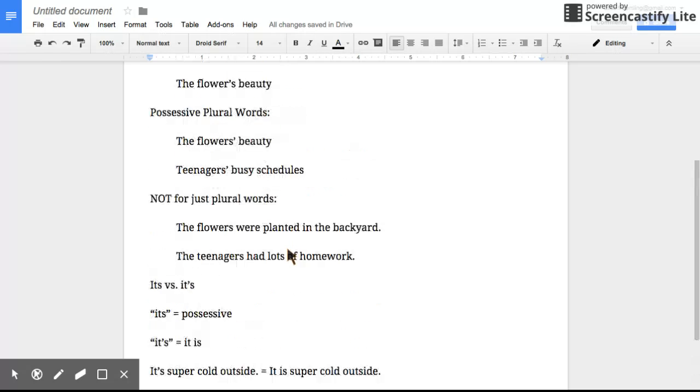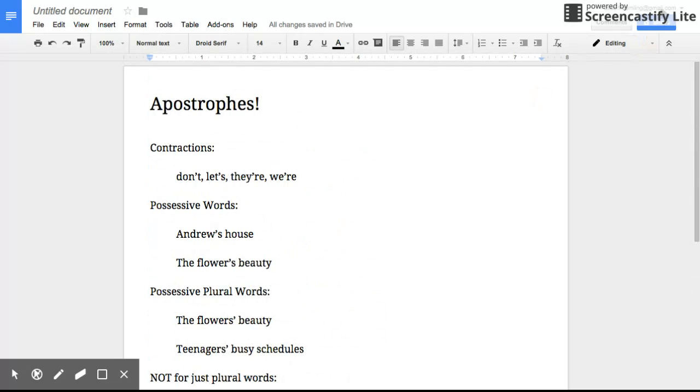Okay, those would be your 5 rules to remember. If you struggle with apostrophes, I encourage you to check the practice sheet out that's in the folder.